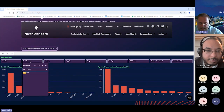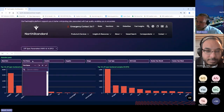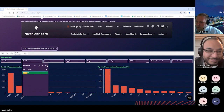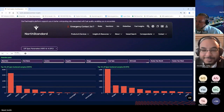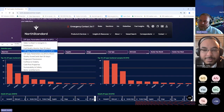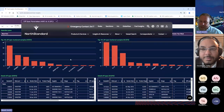Houston, let's see if Houston is still... So we're just looking at Houston now. Oh, sorry, I must have typed that in incorrectly. So we can see Houston is still suffering from off-spec sulfur, but also cat fines are creeping up there as well, followed by porpoise. So that one there, you don't need to filter so much, do you, really? Because it gives you the high, low, high sulfur fuel and the very low sulfur fuel.